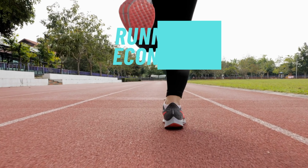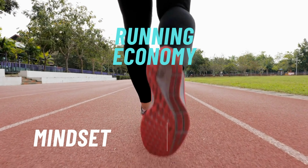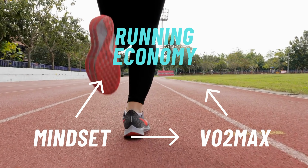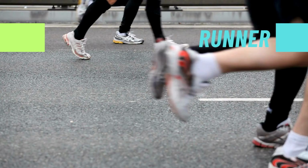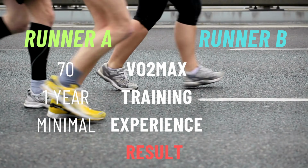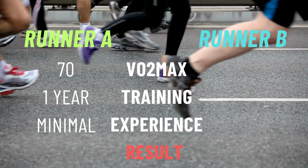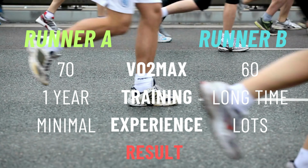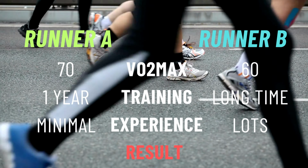hack. Mindset, running economy, and VO2 max all work together to predict your race times. And what's different about these is they can interplay between different runners in a really interesting way. Runner A may have a VO2 max of 70, had been running for 1 year and has minimal race experience. Runner B might have a VO2 max of 60, but had been running for many years and has lots of race and training experience. But both of these runners could achieve the same race time. Athletes who want to improve steadily over time should improve all 3 of these factors and make sure that they're targeting them each week in their training.